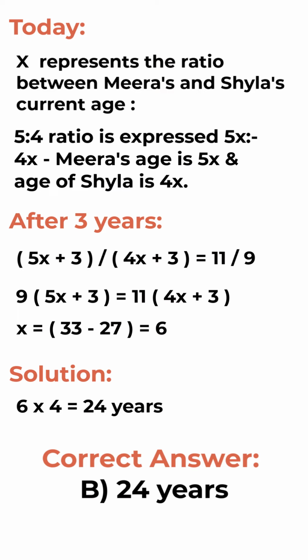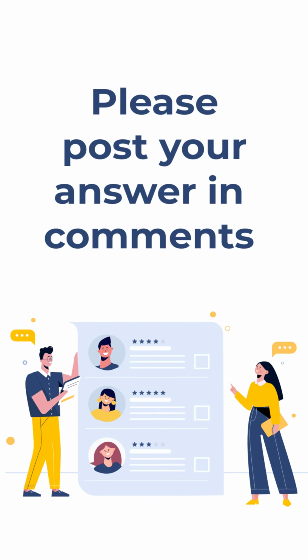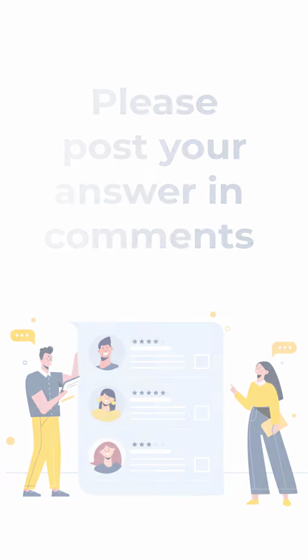Hopefully you've nailed this question and now know how to solve similar problems on the test. And as usual, if you have a better way to solve it, please make sure to share in comments so we can all learn.